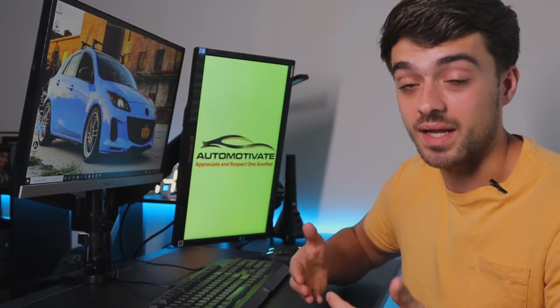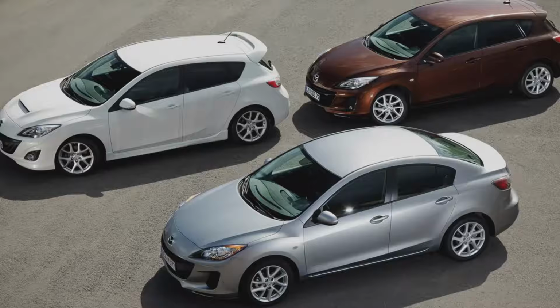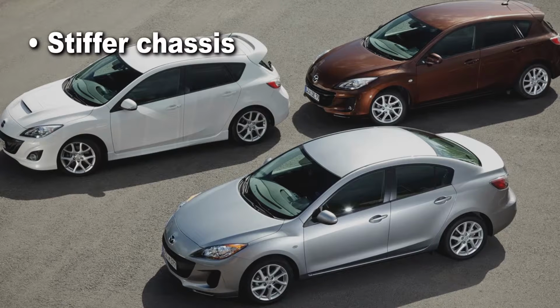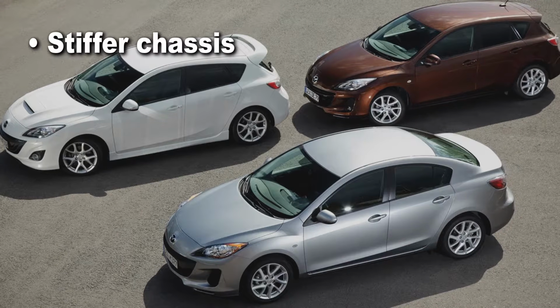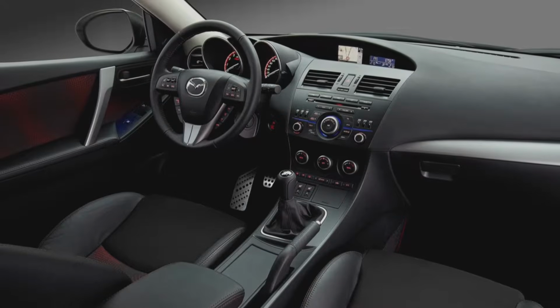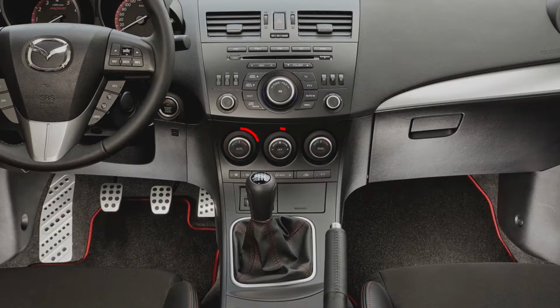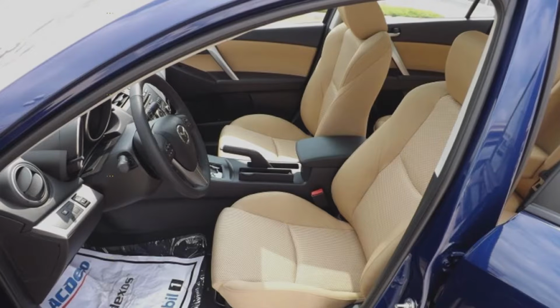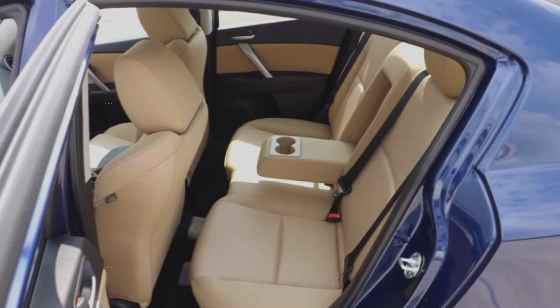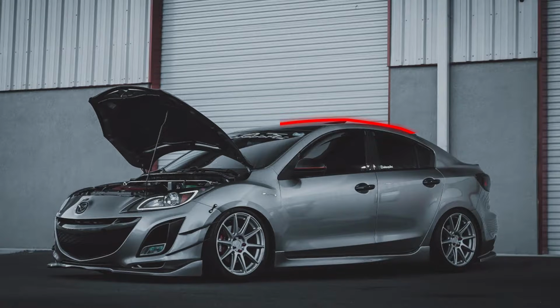Some folks tested it and drove pretty aggressively and achieved 28 miles per gallon, and other folks who had a very light foot achieved 44 miles per gallon. The 3 also has a stiffer chassis that increases performance and handling, and an upgraded exterior that makes the car look more aggressive. The interior of the Mazda 3 remains mainly unchanged, besides the updated satin rings around the climate control knobs, and overall the interior is somewhat basic and simple, which is what you should expect from a lower price economy car. Let's not forget the potential for modifications.